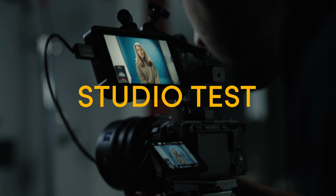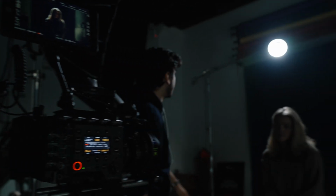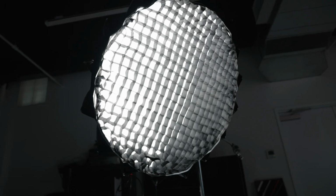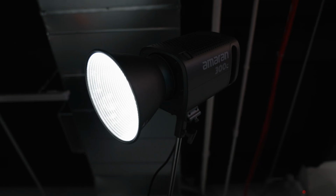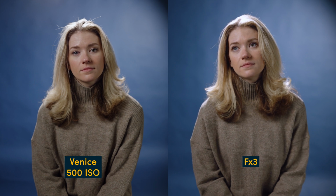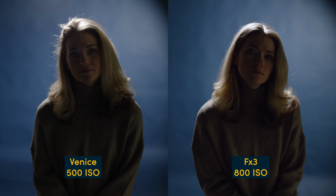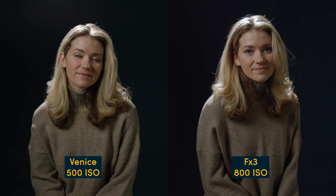For the studio test, we wanted to see how each camera performed in different lighting scenarios, particularly in low light options as well. We started with a simple 3-point lighting setup along with a backlight to light the backdrop in order to get a nice evenly lit shot for both cameras. For these shots, we have each camera set at their lowest base ISO, the Venice at 500 and the FX3 at 800. Then we took lights away one at a time and tried different combinations.